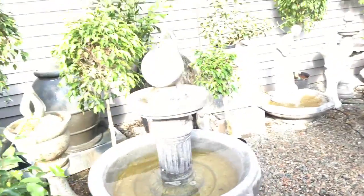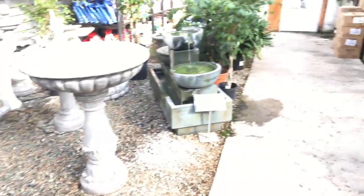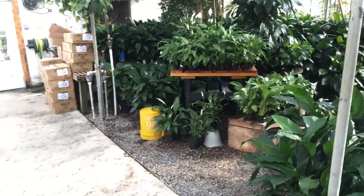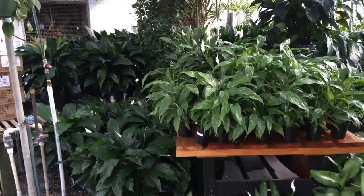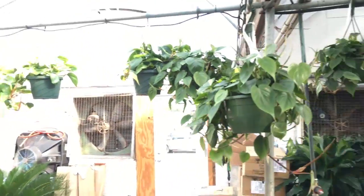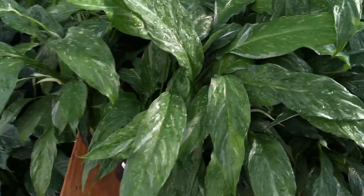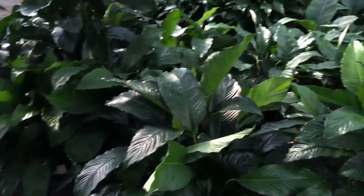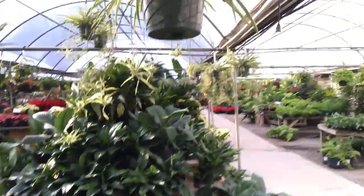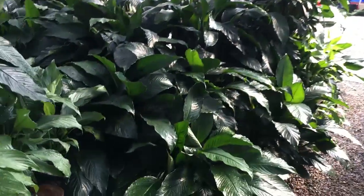I wish I had a garden so that I could have a water feature. I like water features. Oh, and they got all kinds of peace lilies. Oh, there's some philodendrons in here. And variegated peace lilies. We've got some spider plants, the non-curly variety.